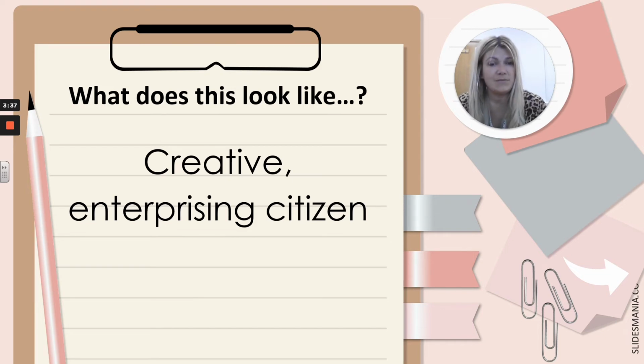So again, they had to be enterprising. They had to think about the problem they'd been set. There was lots of litter being dropped around the Connect Centre and around St Andrews, and they had to think about how they would overcome that problem by designing a bin that would encourage people to stop that litter, to put it in the bin.